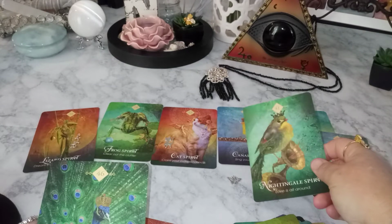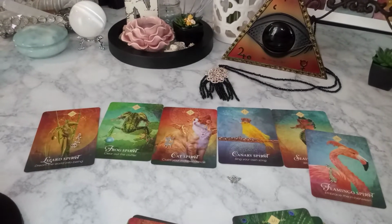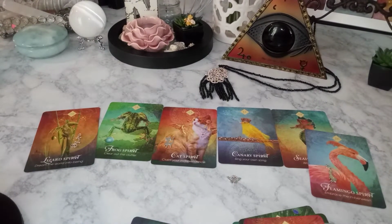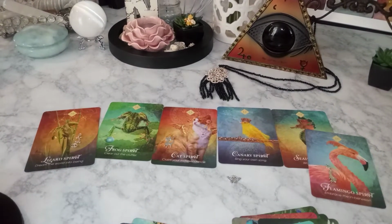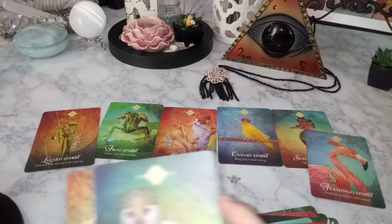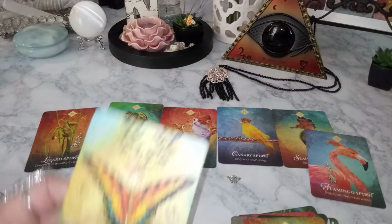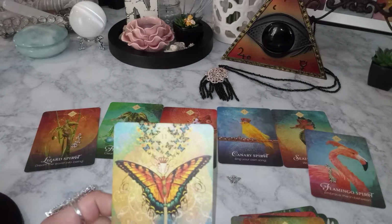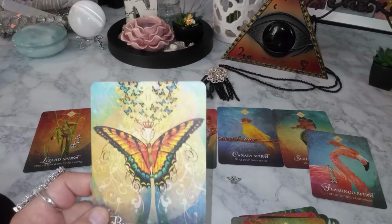Make it happen. See what I mean about there's multiple birds? And I have a peacock, so I have a specific charm for peacock. And let's see. Another bird. It's always funny. It literally might be the second to the last card. And then I'll start at the bottom and keep working. There we go. 11. Individuality. Starseed number 11. Means it's important.